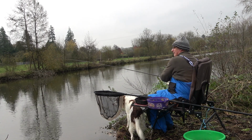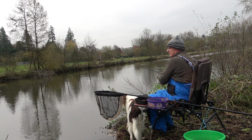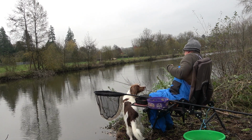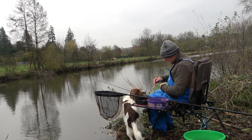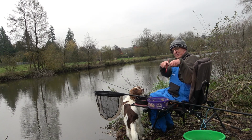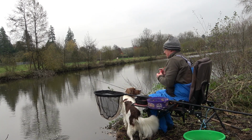Another fish towards the end of the swim, that one. I don't think it's as big as the one we needed the landing net for. No, it'll be a dace, I think. We should have a look. No, it's still a chub. You can tell from the way the mouths are turned up with chub. His mouth overhangs this way, whereas dace underhang. So that's another little chub.